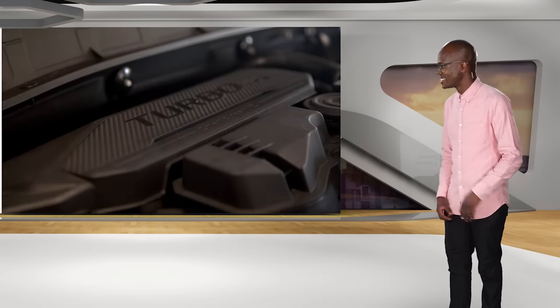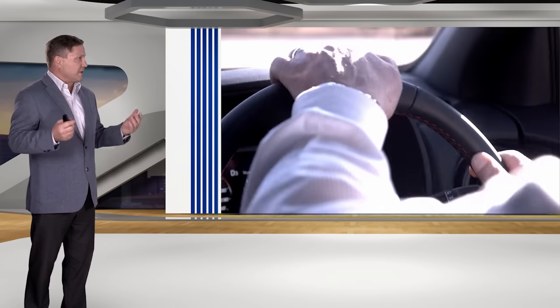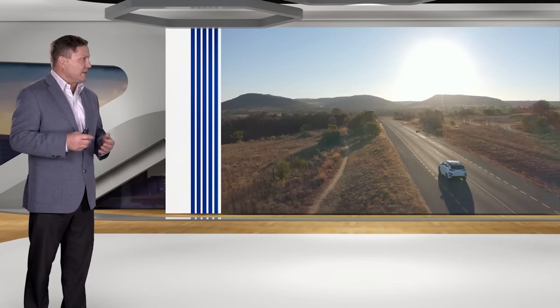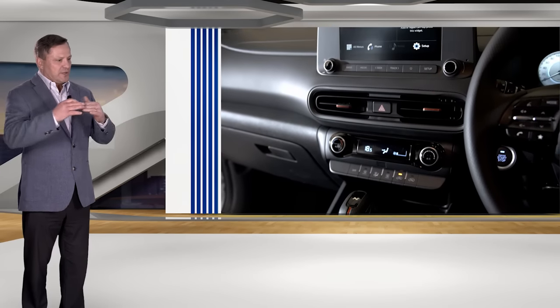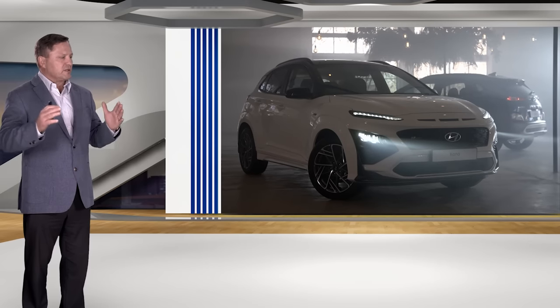The powerful i30N. It's track ready, it's race ready. We have a couple of customers actually racing them on the track, and the warranty is still valid, which is a very good point. They don't void warranty on track days. Okay, this is good. So that's where your Nline fits in. Same transmission and drivetrain, but very different looking.